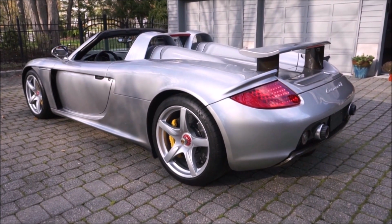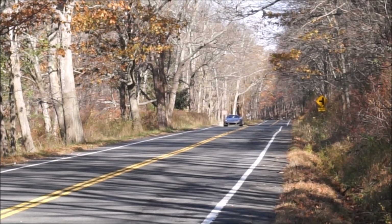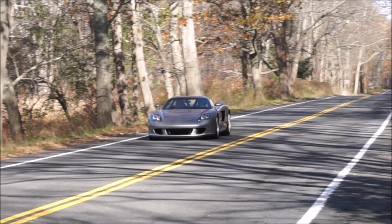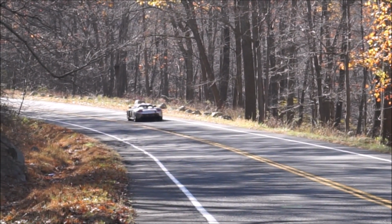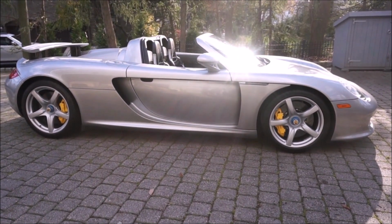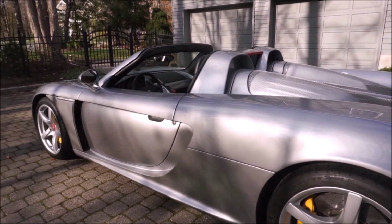Wow, handling works. Rear wheel drive? Yes, sir. We can't do too much yet because the tires are still so cold. There's center lock wheels, right? And there's red on blue on each side, right? That's right. So you don't accidentally put that tire in the wrong spot. And as you can see here, 996 steering wheel.